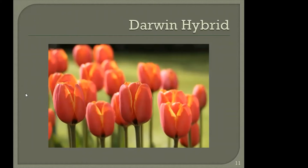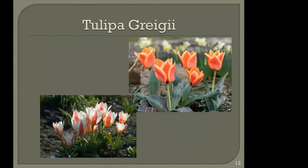So the Greigii tulips, all of these in this section are Tulipa, which is the genus, and then the species or the varieties are the next name. So the Greigii are a hybrid, but developed from a species tulip. And by that, I mean a wild tulip. So this is a hybrid taken from a wild tulip, and it's a short one, eight inches tall.